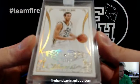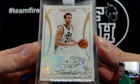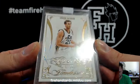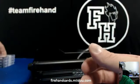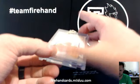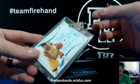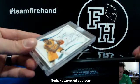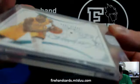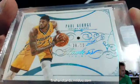Gordon Hayward, number two of 20, diamond. Nine out of 10 with the magnets holding the keys. Paul George. It's like a sapphire, huh? 9 out of 10, I'm assuming? I don't know.